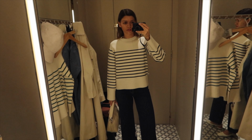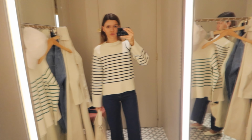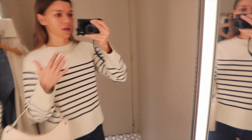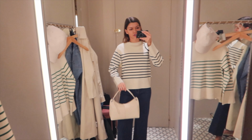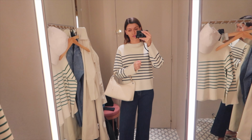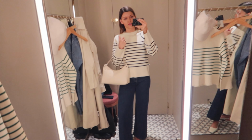Here's how it sits, also size extra small, as you can see. Quite fitted but not super fitted, quite boxy. It's more of whitish, it's quite light on the camera. I also like when I saw this bag, I think it's so cute, gives me major like designer vibes. So cute, such a good size for the everyday bag, and it's not super white as well, more like a cream or the white hardware.